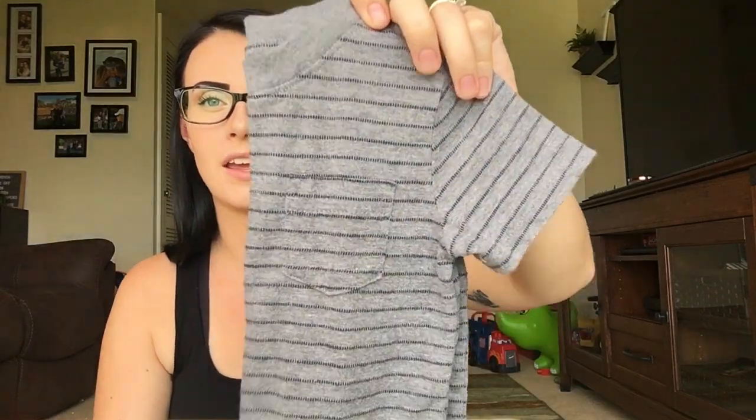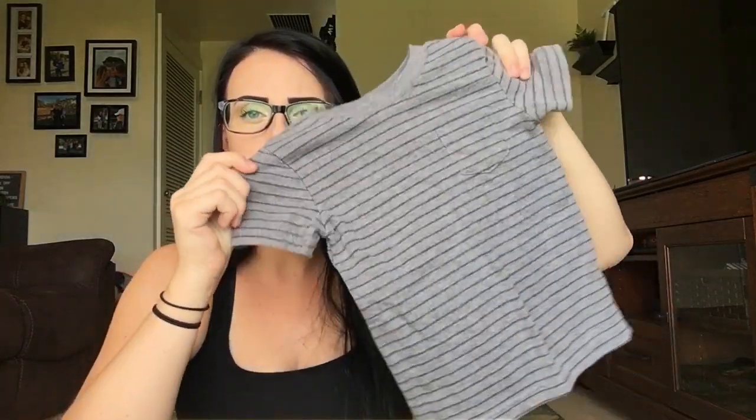He has this one, it's gray and black stripes. He has a plain gray one. He has a red one. I mean, they have so many different ones. I just love the quality. They're thick, they're nice, they fit him awesome, and the fit and look is just really, really cute. So this is a nice basic essentials item I would get for your kid if you have a Target near you, or you can do what I did and order those online.